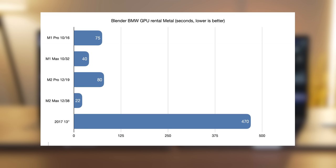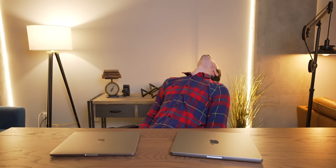I just don't, how are we in this situation? I've got to compose myself here because I forgot one benchmark, okay? It was Blender, BMW, the GPU render. Let's put a comparison up on screen. I don't even know. I don't know what to say. This is it.